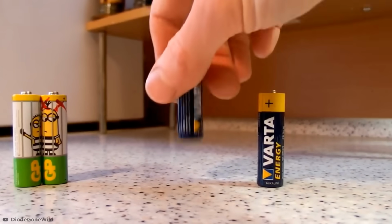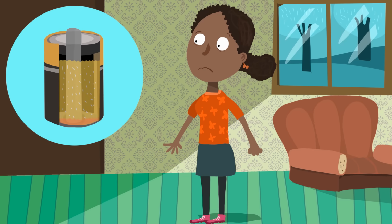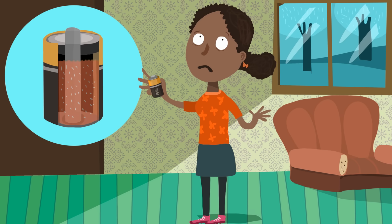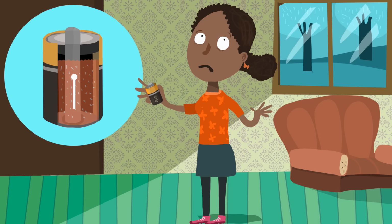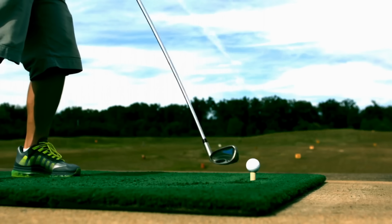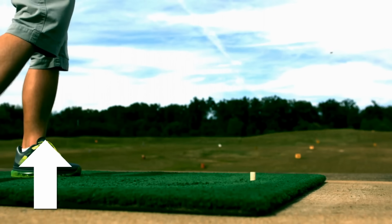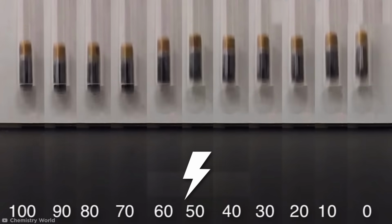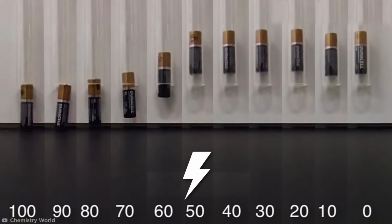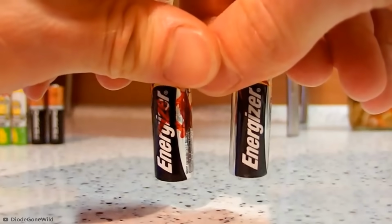So why is this? Well, when a regular battery is used, energy is given off by a chemical reaction between the materials inside the battery. The process converts these materials into new compounds, one of which is zinc oxide, which happens to be naturally very bouncy. It's so bouncy, in fact, that it's used in golf balls to increase the distance they travel when hit. Up to an upper limit, the more a battery is used, the more zinc oxide forms inside, and the bouncier the battery becomes. So, when you're checking your batteries, whichever battery bounces the least is the one you probably want to use.